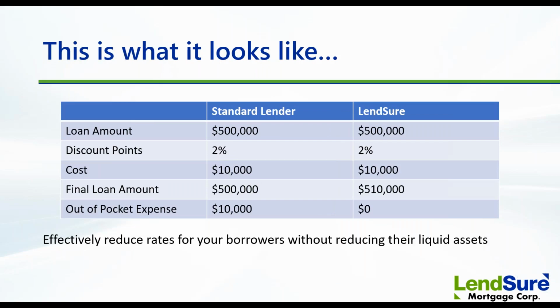With a standard lender, and compared to us, LendSure, using the rate cutter program, you still have a $500,000 loan amount, 2 discount points, $10,000 cost. They will remain the same with the $500,000 loan amount. They're going to charge your borrower $10,000 in closing costs. We are increasing our loan amount by that $10,000. Your borrower is not paying out of pocket. So, Mark, would there be objections with this?